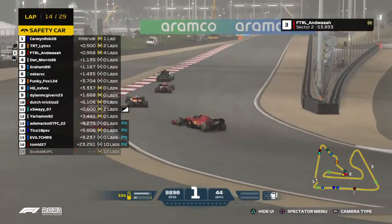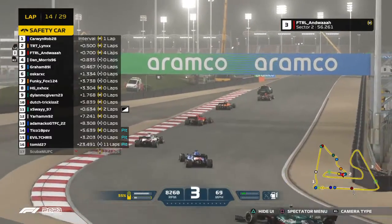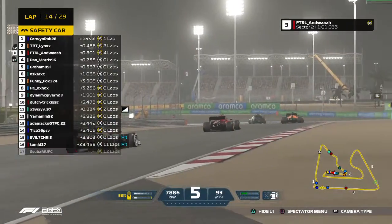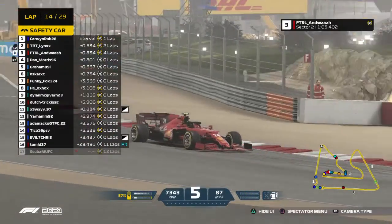Now Tom Duval's going to pit here, yep. Evil Chris as well, as we'll bunch the pack back up again. Those drivers who were off the back will be in the train. And we will have 16 cars nose to tail again.